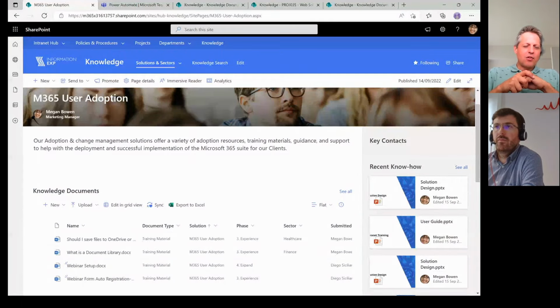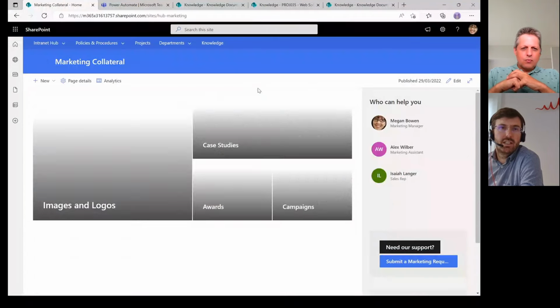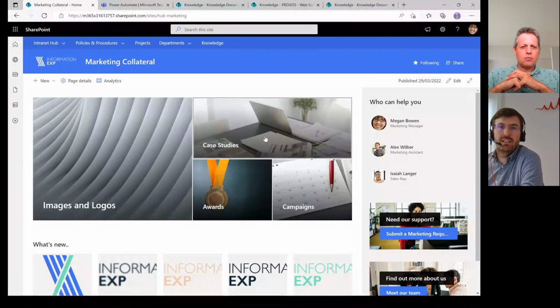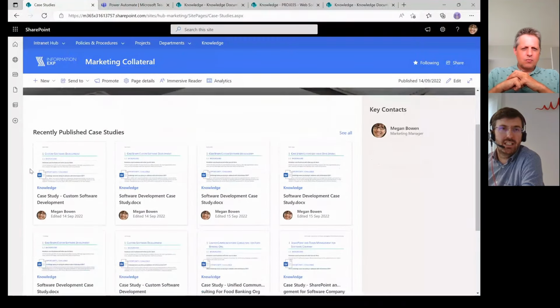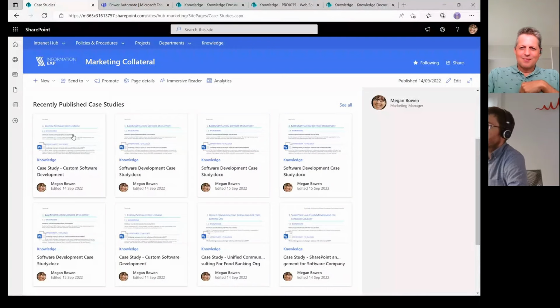Let's look at the example I talked about where maybe marketing want to publish their case studies. And I think you can access that from the Intranet Hub at the top level there. Yeah, so I'll go to the Intranet Hub, look at marketing collateral underneath the resources, and I'll just jump to that page. And then from here, just in that web part at the very top, there's a case studies link. So I'll just click on case studies. And then from here, I can see all of the recently published case studies sitting here in nice shortcuts that I can just click on to open. Lovely. So that's three of the ways.